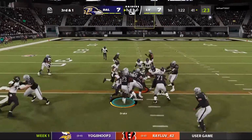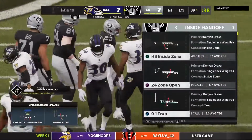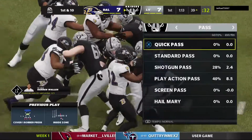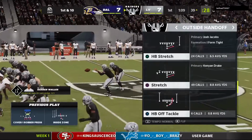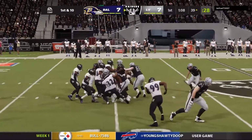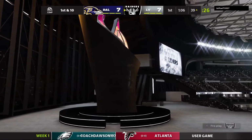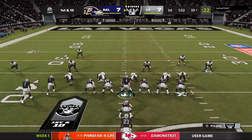On 3rd and short, Drake. And he's got the first before he's brought down at the 39-yard line. I like his focus there because he wasn't thinking about breaking that one big. All he thought about was, I need one. Let's go get that. Ended up picking up 2. So from the 39 now, they'll come up on a 1st and 10.